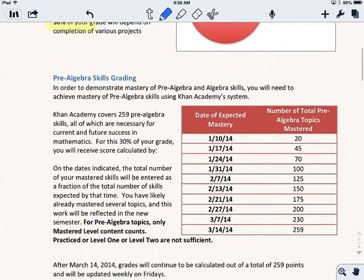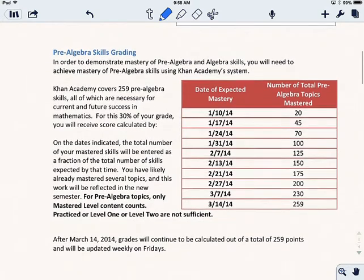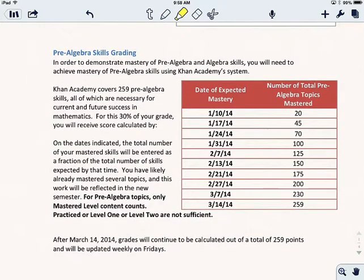And so for pre-algebra skills, you have to achieve the mastered level in order for it to count. So I'm going to highlight that here. For Algebra 1 topics, mastered level content counts. Practiced level 1 or level 2 are not sufficient. And so the way that I'm going to calculate that part of the grade is that for a given date, let's say the 10th of January, there's going to be one column in the grade book for pre-algebra skills, and the divisor is going to be 20.